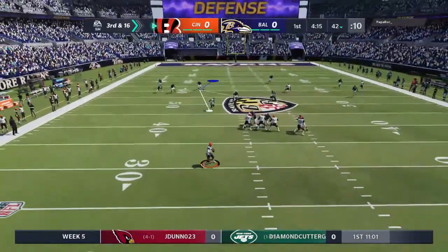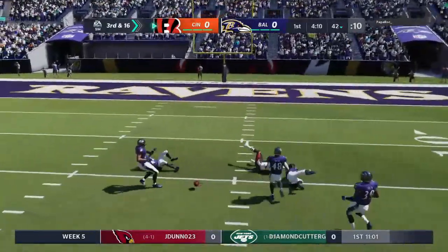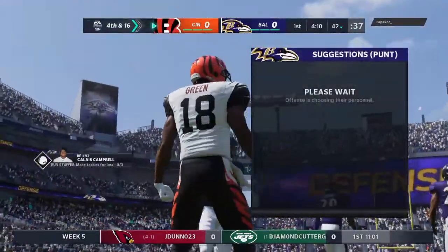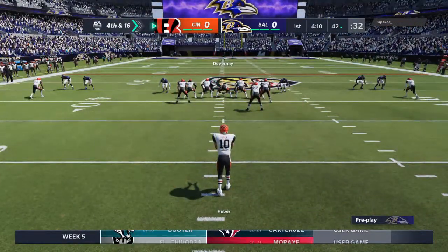Now Joe Burrow on 3rd and long. He's going to air it out deep for Green, and that will be incomplete. That's what you're going to need to do against those big receivers. You got to get in there and get physical with them. That time he got in close, got in tight, and knocked the ball away.